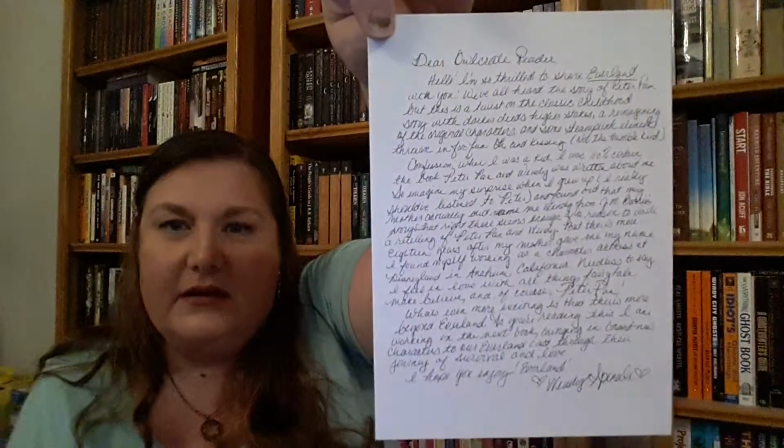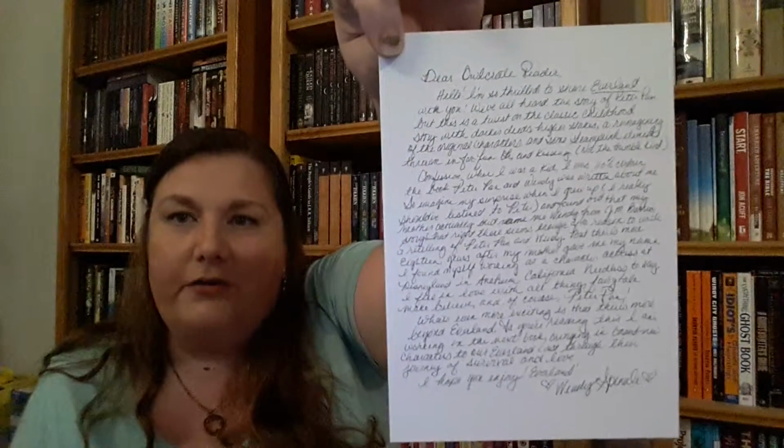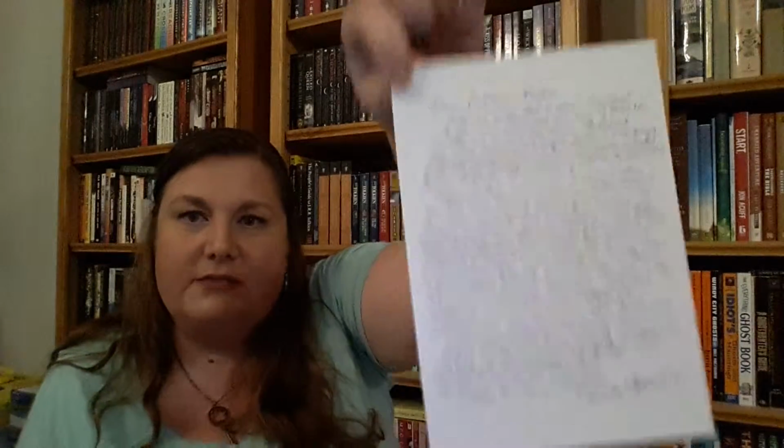Okay, yay. So, if you're not familiar with Owlcrate, they send along a handwritten letter from the author of the book for the month, and so that's what this is. So I'm going to read that a little bit later. I love that little personal touch that helps you connect with the author a little bit and helps them give a little story about their inspiration or whatever helped them in writing the book.